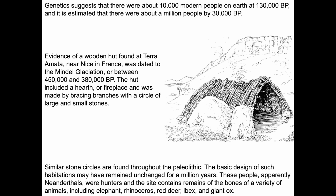The basic design of these habitations remained pretty much unchanged for about 1 million years. Most likely these people were Neanderthals. They were hunters, and adjacent to their site they found a variety of bones, the archaeologists did, that include elephant, rhinoceros, red deer, ibex, and giant ox. So these would have been the animals that they hunted.